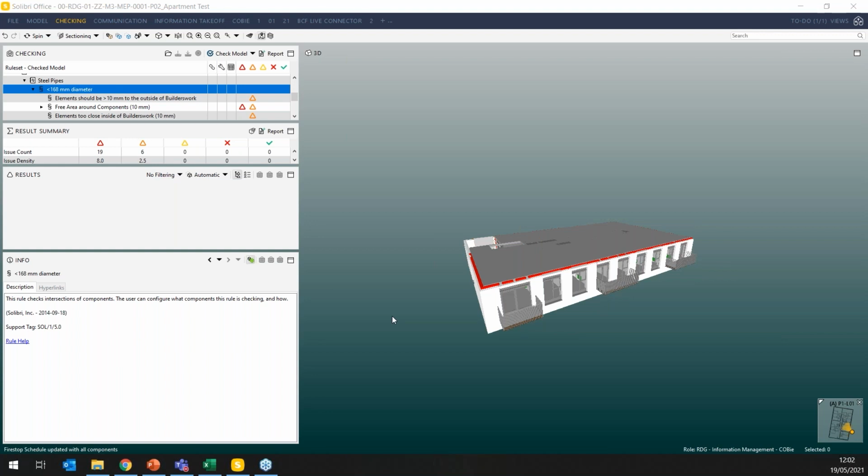Thank you, Brent. I think you painted a good picture of what the process is, and so let's have a look at what it looks like in Solibri. So I've got what looks like a bungalow here. It's not a bungalow, I promise. So it's a test project that we use, and it's basically one floor of a high-rise building just cut out and then exported from Revit in this case.